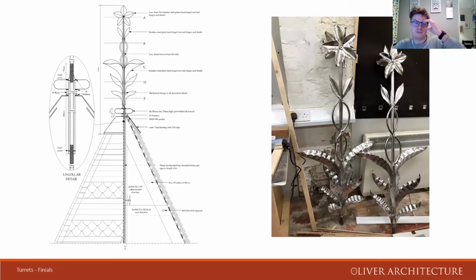As part of the project and discussions, the client also pointed out that argent is the heraldic term for silver, so we thought it was more than fitting to create them in polished stainless steel. And I think hopefully everyone can agree that they do look rather good.